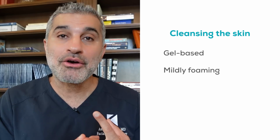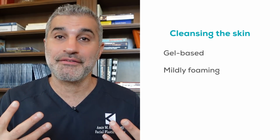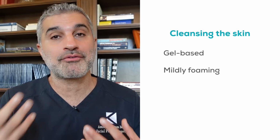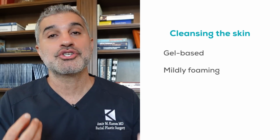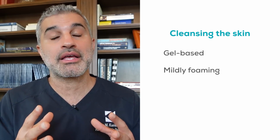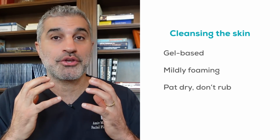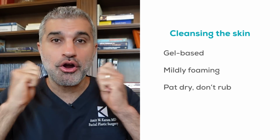Gel-based cleansers are what you want to use, okay? Gel-based cleansers. Mildly foaming cleansers, not highly foaming, because foam formation and the use of that can be abrasive at a microscopic level to the surface of the skin. So mildly foaming, gel-based cleansers are very, very important. Make sure you don't rub your face when you dry it. Don't be harsh on the skin.